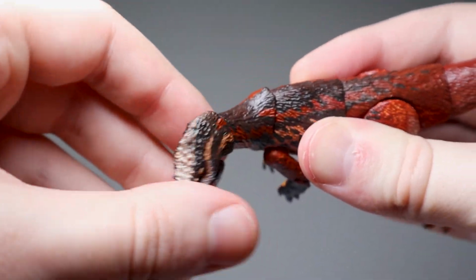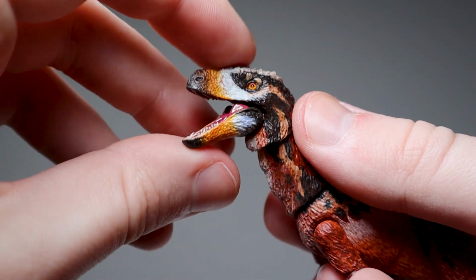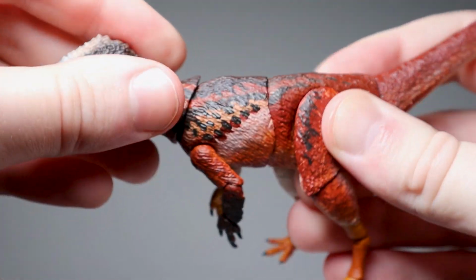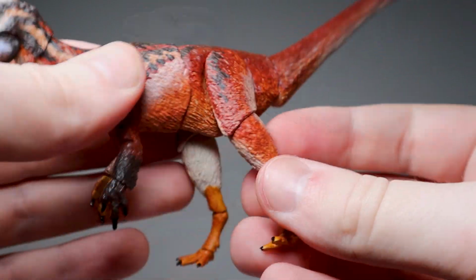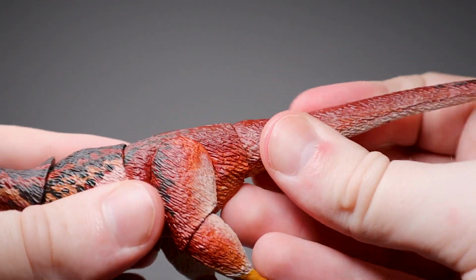This one has a tiny bit of an underbite. I'm assuming that's just my particular figure with the way the jaw was assembled. But I kind of like it in a weird way. I feel like in this case it doesn't look like a distracting underbite. It looks like, you know, kind of like Broken Jaw the Allosaurus from Dinosaur Revolution, where it has a bit of that character flair to it. It's not really distracting to me, it just sort of gives it charm in this case.